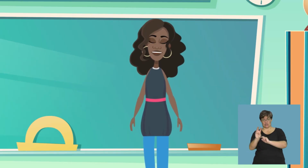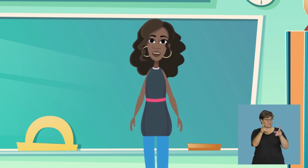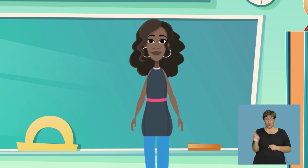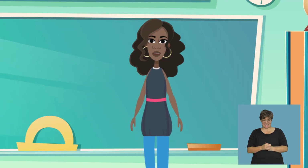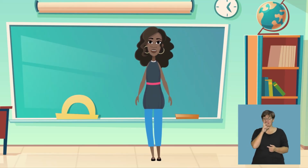Which sentence is in the past tense? Listen again. What day of the week is it? What day of the week was it? Good listening! What day of the week was it? We use did and was to ask questions about events that are over. They have finished happening.